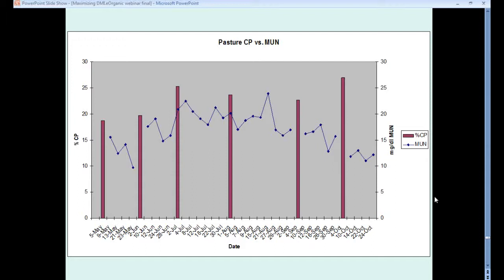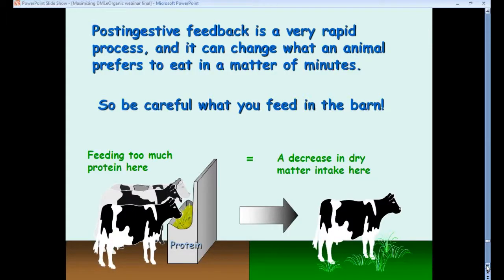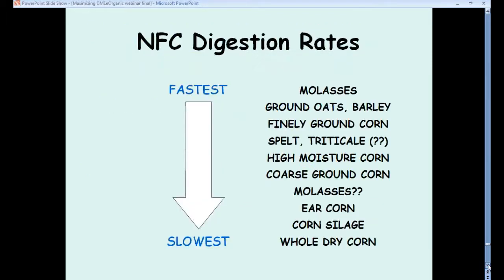So definitely molasses is an option. I just don't know that it provides enough energy for the rumen bugs to utilize the protein that's in the pasture. And so, this may be going on as well. There may be some intake limitations as a result of too much protein.